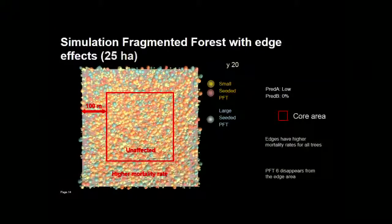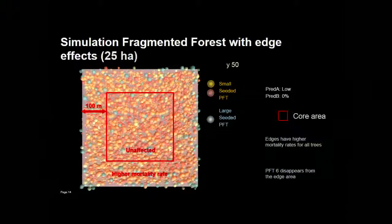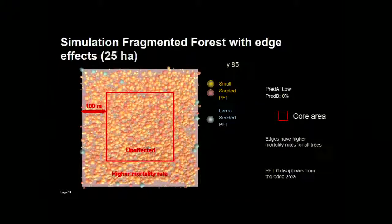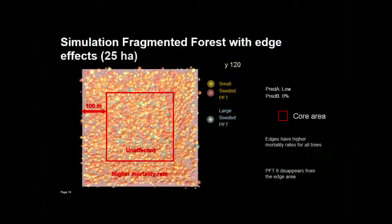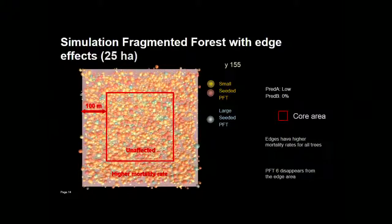So now we're going to add to the predation before and predation after dispersal also edge effects. So here in the simulation, we included around 100 meters from the edge of the simulation area, double the mortality, and you can see here the blue, which is the large seeded PFTs, the plant functional types, and the yellow and the red.